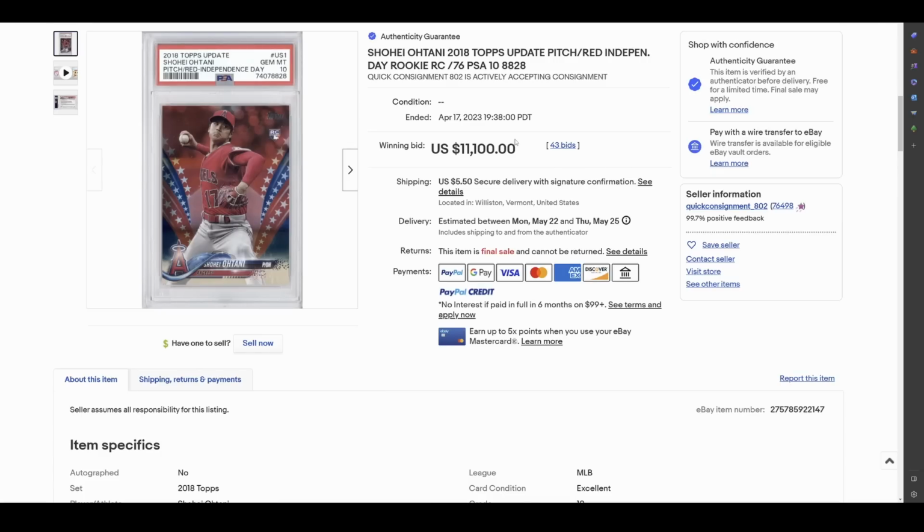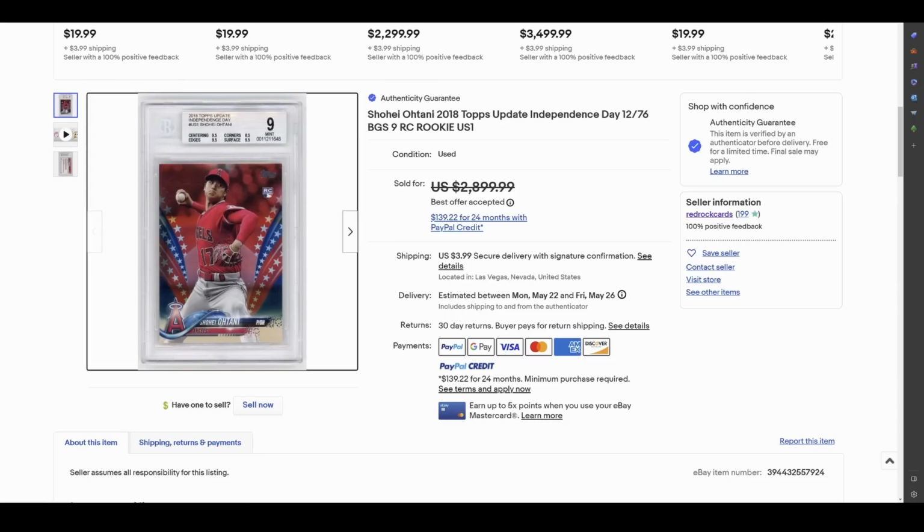And by the way, they sold this through a consignment, and I'm sure they probably submitted it through a group submitter. So it would probably be very difficult to track down. And we also don't know, the person that bought the BGS 9, in theory, could potentially not be the person that trimmed it. We don't know that for sure. We also don't know who the buyer is. I guess Red Rock Cards would know. But just because the person bought it does not mean that's the person that trimmed it.